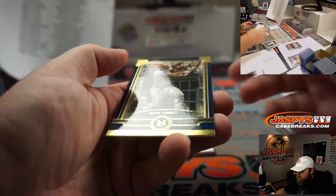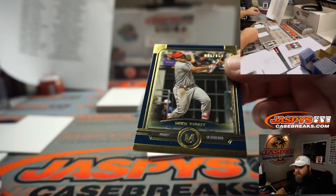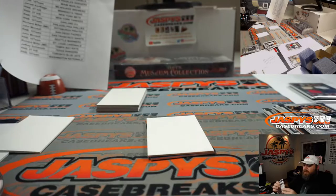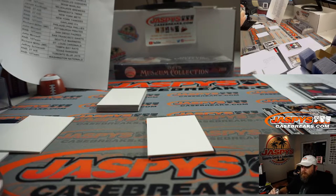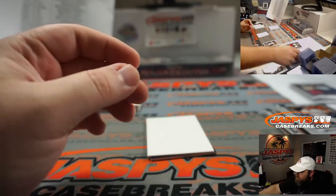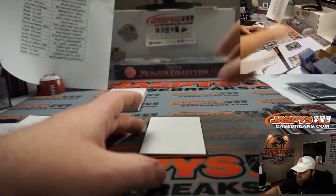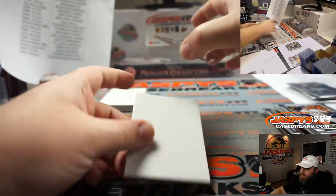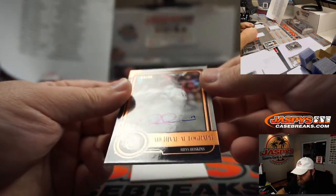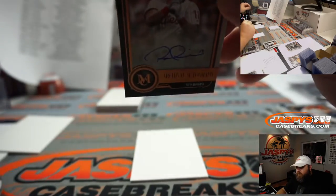Mike Trout, 6 out of 150 for the Los Angeles Angels. That's part of the 5-team high-end random number block. Spot 6, Patrick Davis. And auto, Rhys Hoskins, 5 out of 50, going to the Philadelphia Phillies.